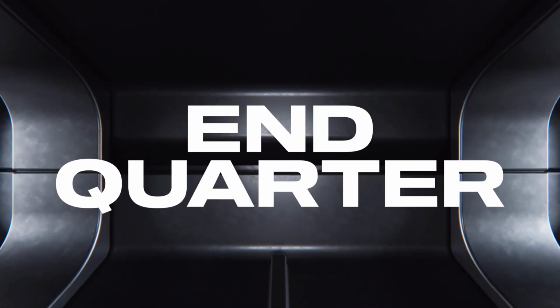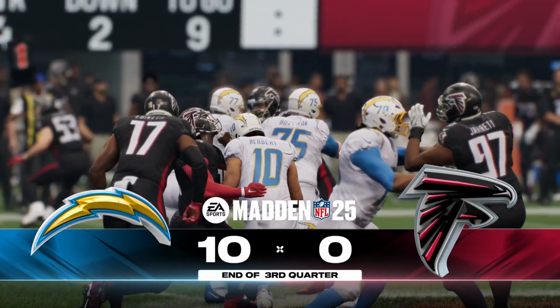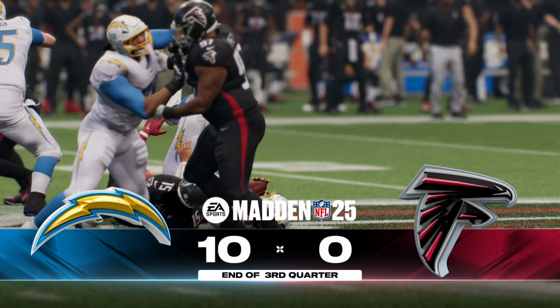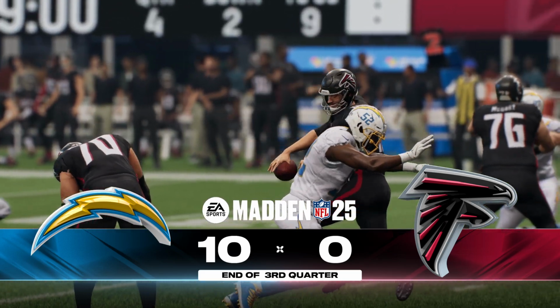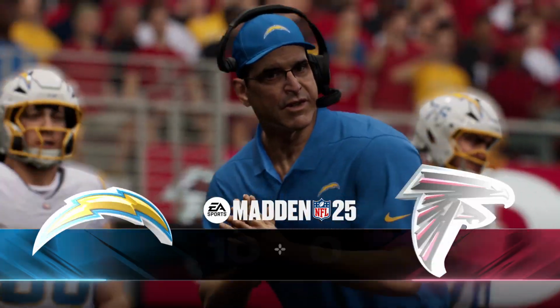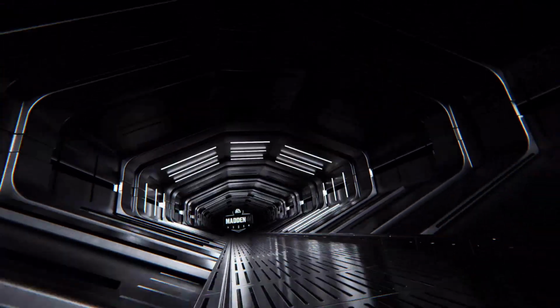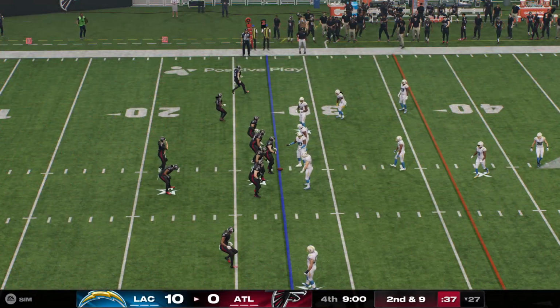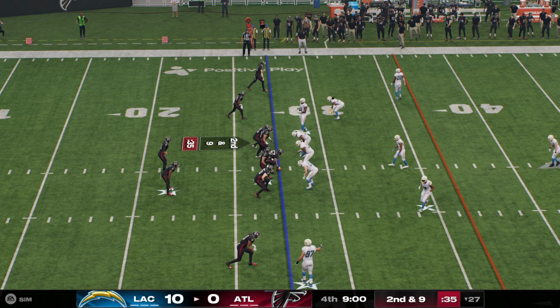And as they come to the line, they will not be able to get off another play as time has run out on this third quarter. We'll return with more after this. This is the NFL, and it's on EA Sports. Back now in Atlanta. It's the Falcons. They'll have the football, but trailing on the scoreboard as we get set to begin the fourth.